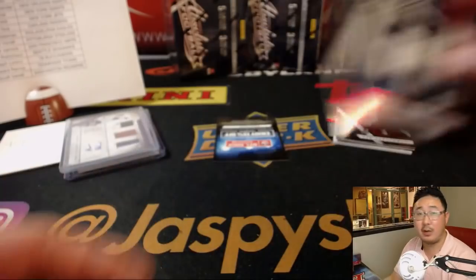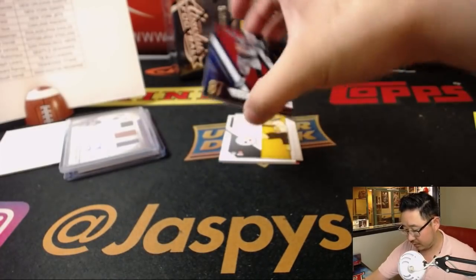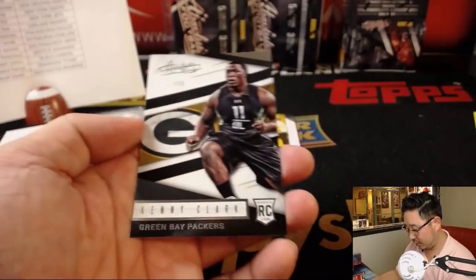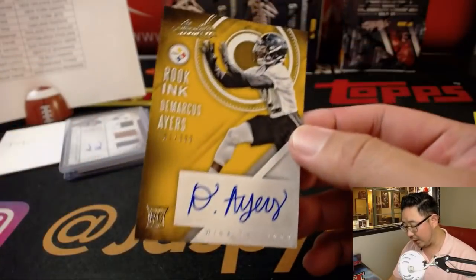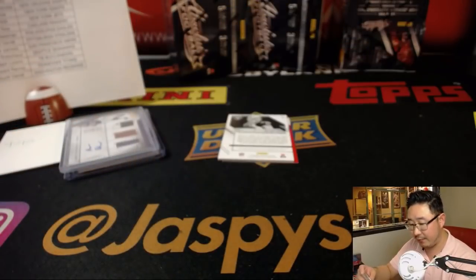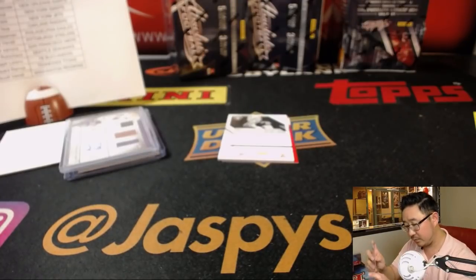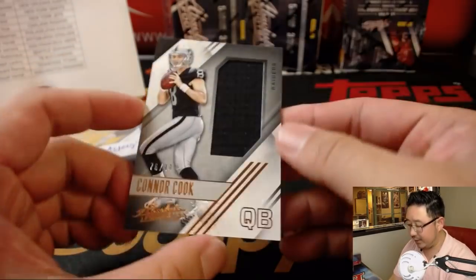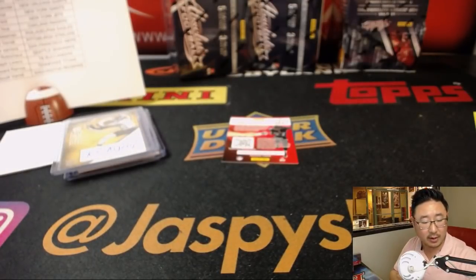And out of 100, Peyton Manning, Colts edition. $4.99, Kenny Clark. We've got a DeMarcus Ayers autograph out of $3.99 for the Steelers. Scott with the Steelers. And the last hit out of here is former Raider Connor Cook out of 99. That'll go to David Noah and the Raiders.